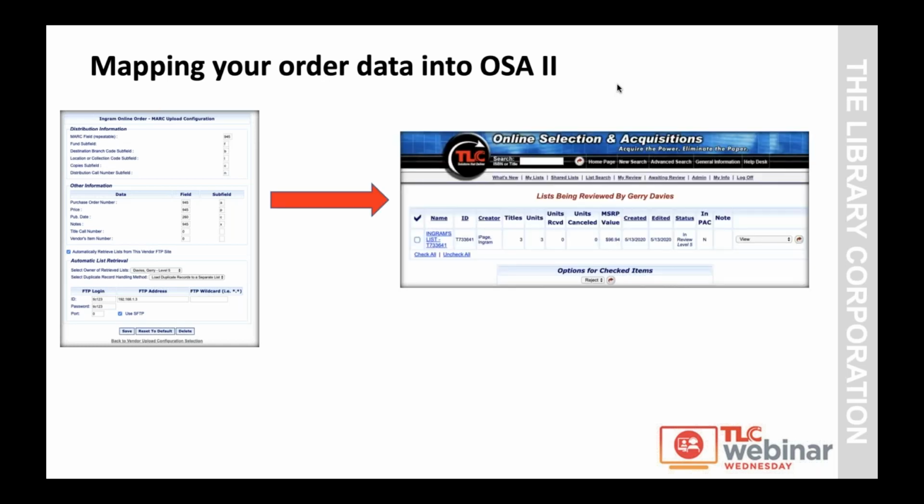It's being loaded, and it then loads directly into acquisitions. And what we see there then are lists waiting to be reviewed. And there you can see Ingram's list is there. It's in review. It's worth 96.94, and it's waiting for me to review that.